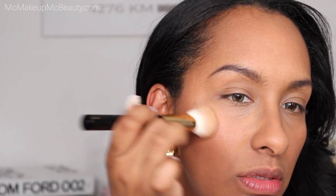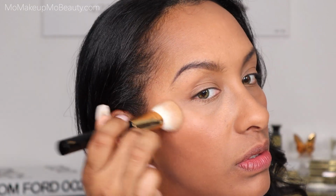So this is the brush side and the sponge side. I'm now going to take the brush on one side and pick up the highlighting portion. Okay. And let's apply that. Okay. And now I'm going to go in with my sponge on the side.